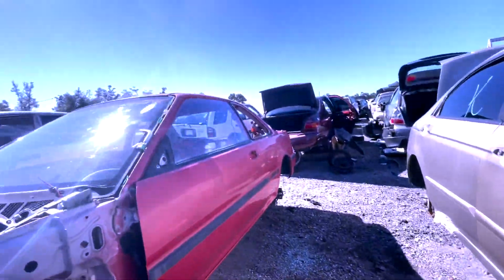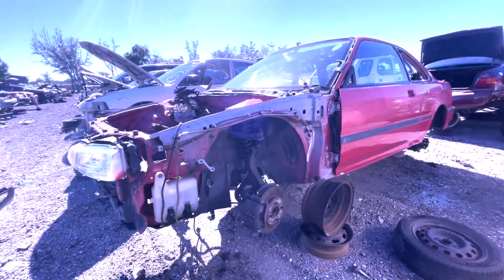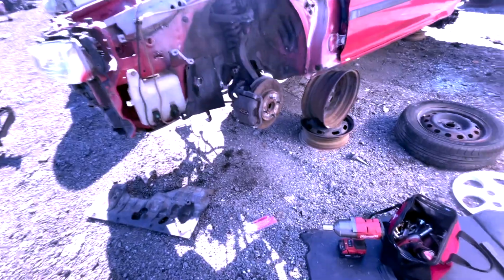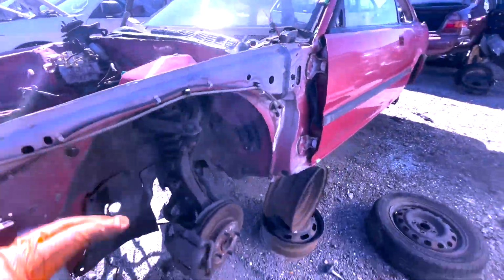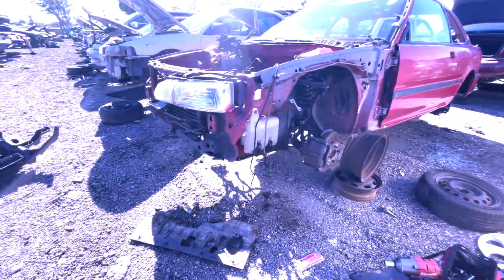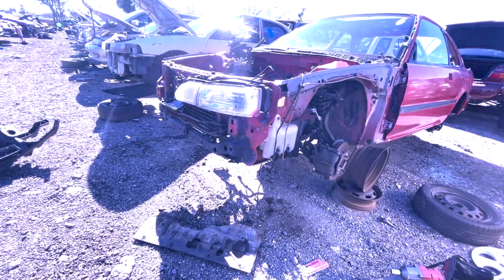Whoever had this DA took care of it. I think they just scrapped it because they couldn't sell it because it's not wrecked anywhere. And everything has been torn out of it. There's not much left. It's a 91. So I'm just trying to grab whatever I can off of it. Front suspension and subframe is about the only thing left on it.